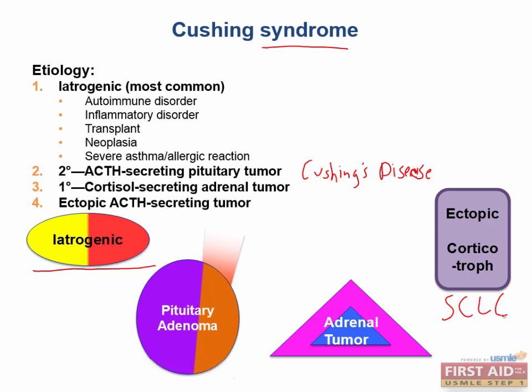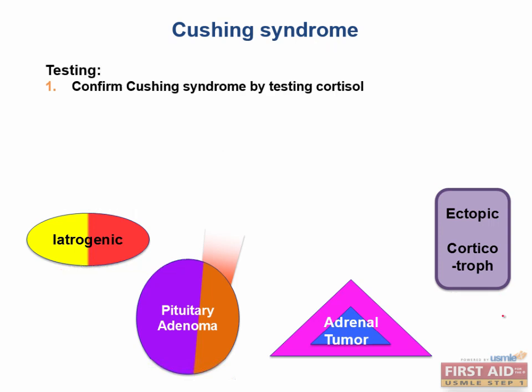So, obviously a diagnosis of lung cancer requires drastically different management than non-malignant pituitary adenomas. But how do you find out what's causing Cushing's without doing a full-body CT scan on every patient? Well, how about we start off by confirming that this is in fact Cushing's syndrome. Remember, not every obese person with stretch marks has hypercortisolism. So how can you confirm that the person's cortisol is running too high?